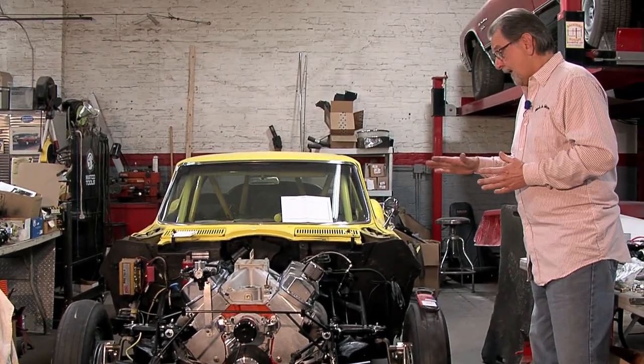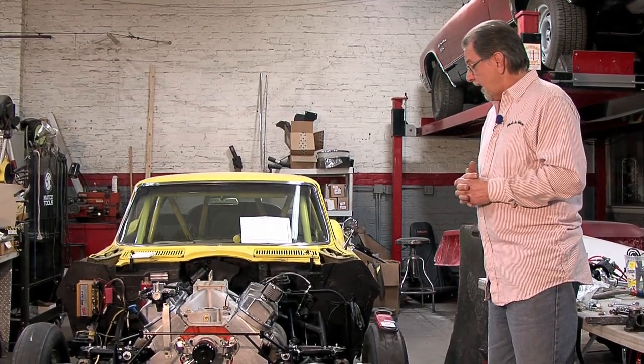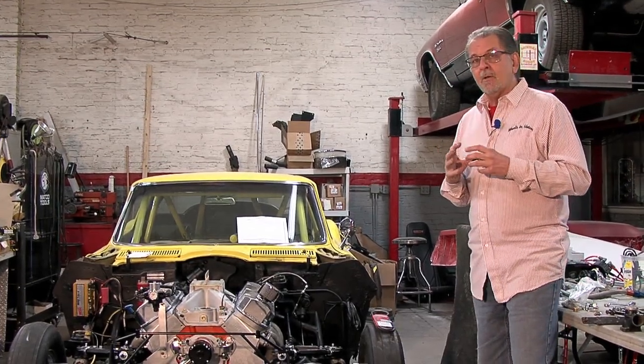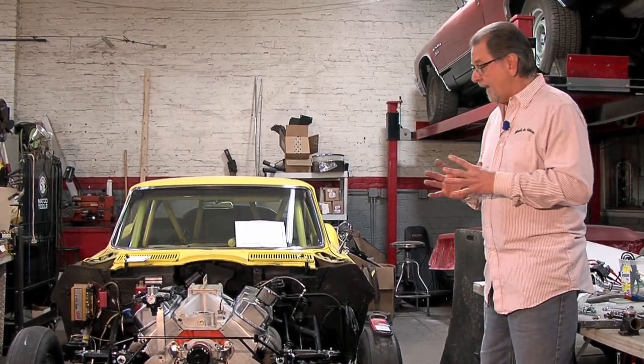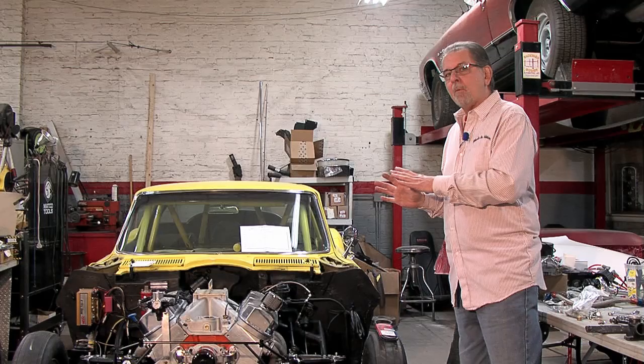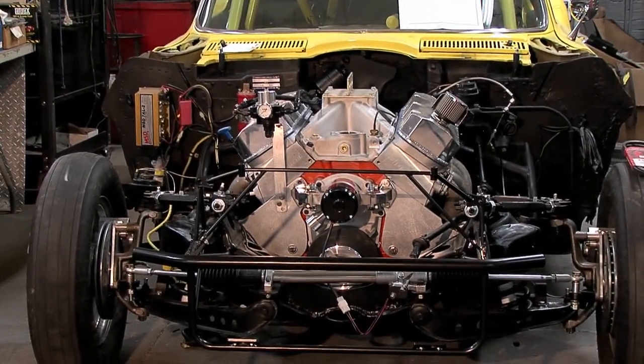So I bit the bullet and bought this 540 cubic inch motor. And I wanted to try to keep the car nostalgic. You all know what a nostalgia fan I am. But the motor area is going to be a little modern. The outside of the car is going to be nostalgic. It's going to look like the old Moose.